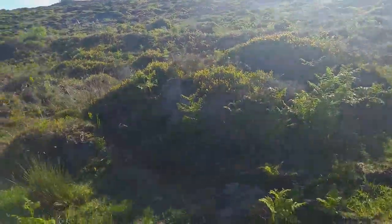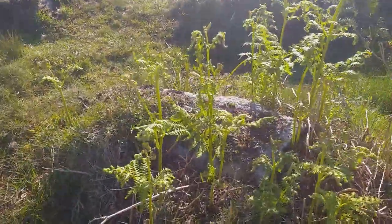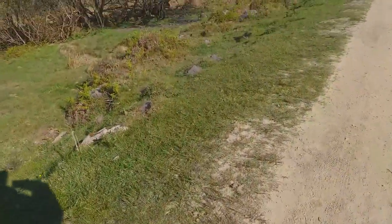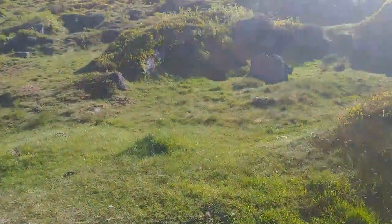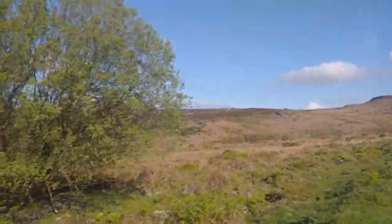Absolutely beautiful here. Like my friend was telling me, the ferns grow absolutely everywhere. There's loads of rockery everywhere in the ground. We're going up to a hill which is beautiful. You can see it up there. So we're going up there, and it's going to be a brilliant day today here in the middle of Yorkshire, South Yorkshire, just above Nottinghamshire.